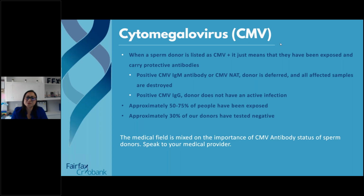If for some reason the CMV IgM antibody or the CMV NAT, which I told you about, the extraction of the DNA from the semen sample, comes out positive, they are automatically deferred, and we will destroy all the affected samples. So there will be no affected samples for sale.